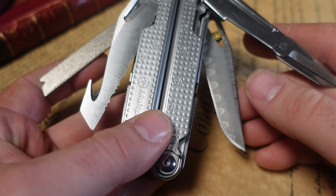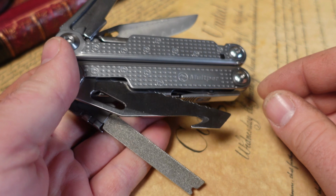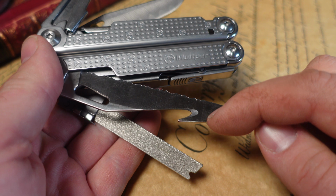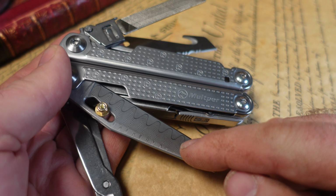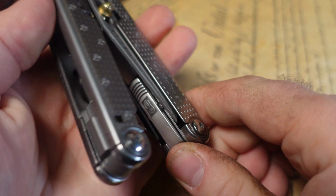Now, when we talk about ways that it is actually better than the Leatherman Surge, I think there's 2 ways we can see right on the outside of this tool. The first way is that this actually has the cutting hook so that you can cut zip ties. On the other side, we have a Damascus blade, which arguably could be a little bit better than the Leatherman Surge. On the inside, we find a couple more reasons.